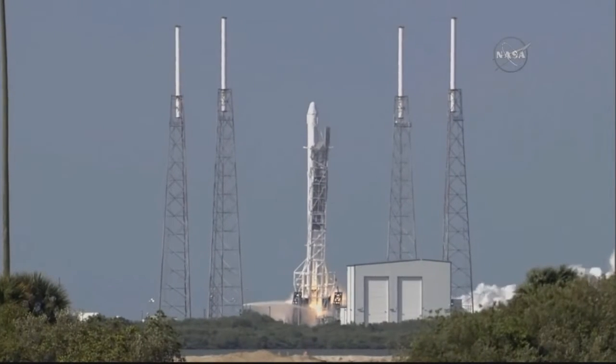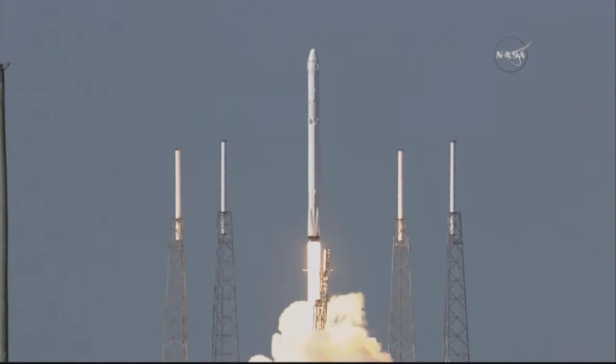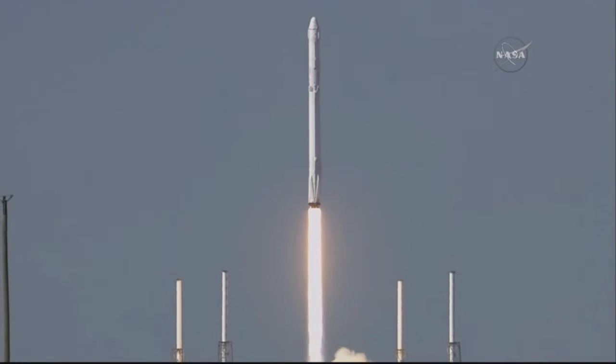Engine ignition, liftoff of the Falcon 9 rocket with science for today and for deep space exploration tomorrow.